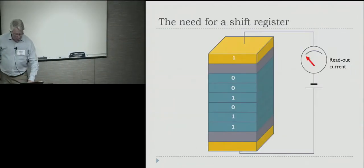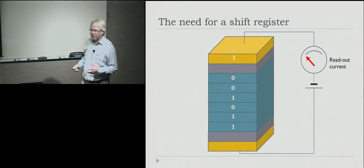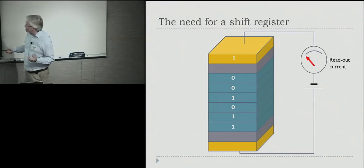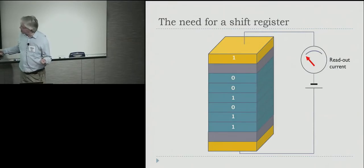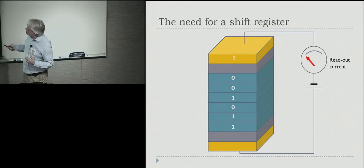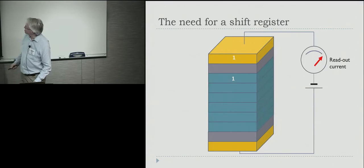And one of the things that you realize quite quickly is there's an essential need for a shift register. We need some physics phenomenon that when we apply a stimulus to this device, every magnetization layer copies its data state onto its neighboring layer in a synchronous fashion. Because if you can do that, you can use the fact that the magnetoresistive readout is very localized and only really takes into account the top layer. And so under the shift command, however we're going to do that, we want all the data to move up, and we can then read out at the top of the cell the word bit by bit.